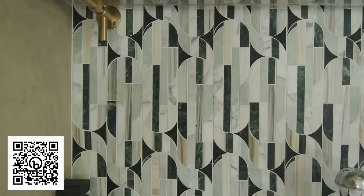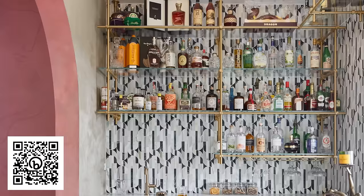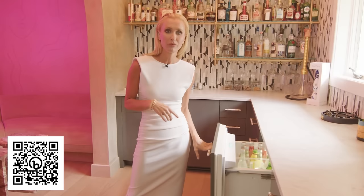On all the walls here, this is the Kelly Wurstler liaison tile for Ann Sachs. All of this brass shelving is done by Amuneal, which I love, and it holds all of the alcohol in the space. And then another fun feature here is that we have these beverage drawers throughout the bar, and we can really house anything that we want in there, even food if we wanted to as well.